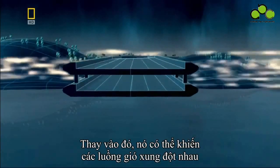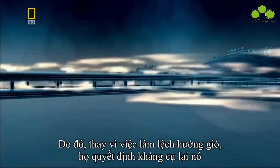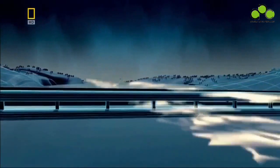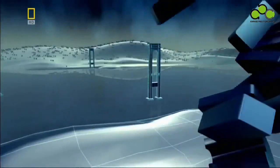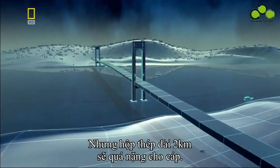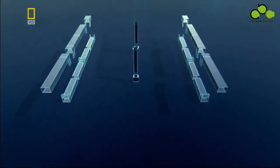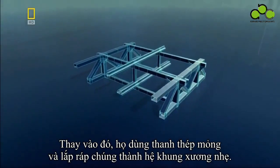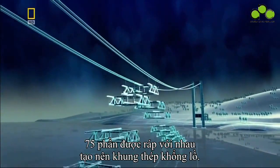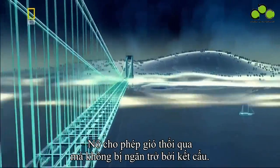Instead, the streamlining could cause the currents of air to collide and produce further disruption. So rather than deflect the wind, they decide to resist it by stiffening the deck so that it can't twist or bend. The most effective way to do this is to enclose the decks in a great box. But they know a 2-kilometer-long steel box would be too heavy for the bridge's cables. Instead, they take thin steel bars and assemble them into a lightweight skeletal unit. 75 of these lock together to form a massive open latticework of steel. This allows the wind to flow unimpeded through the structure.